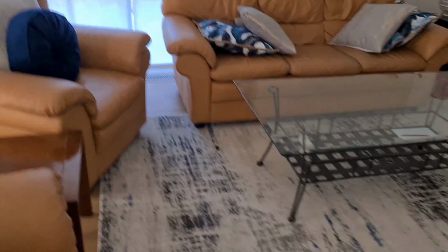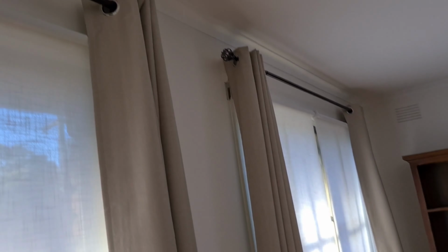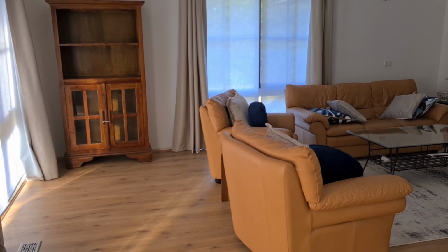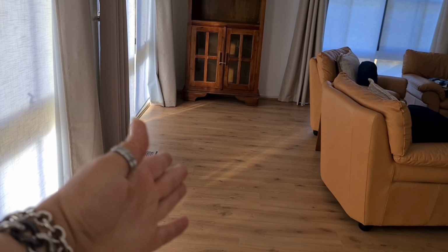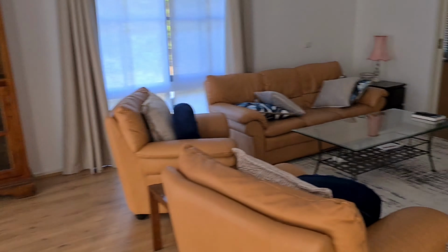And, you know, the darkness of these curtain rods up here that I have there. I don't know, I think this room looks nice now. Please let me know what you think. I don't know if I should do anything here, but what can I do? It's a walkway.